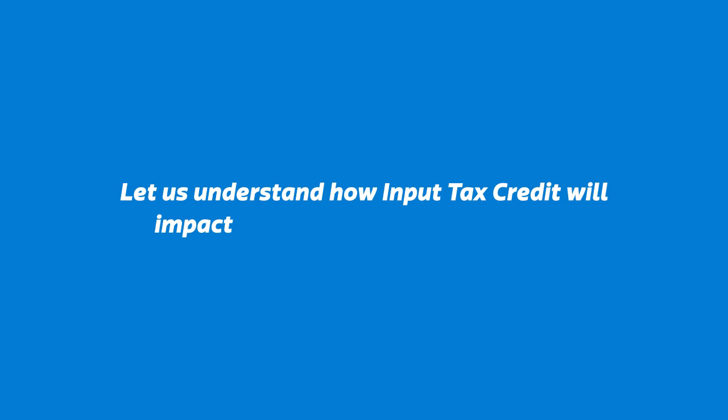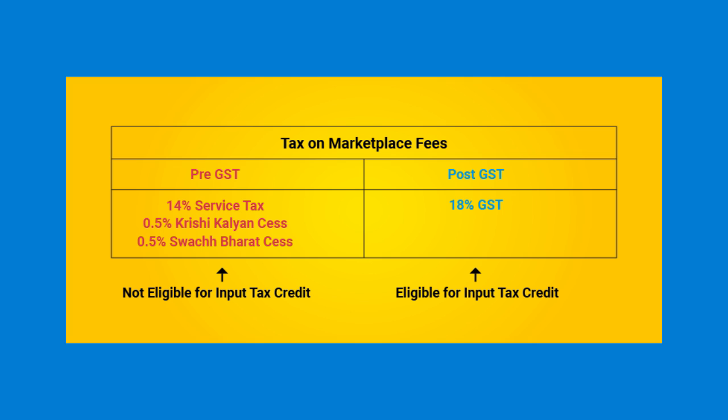Let us understand how input tax credit will impact your final settlement amount. Before the implementation of GST, a seller had to pay service tax, Swachh Bharat cess and Krishi Kalyan cess. Post GST implementation, all indirect taxes have been replaced by one single tax. Goods and services tax, which you are paying to Flipkart, is now eligible for input tax credit.